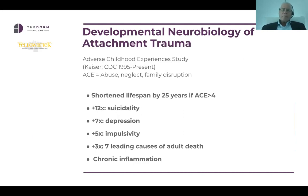You're likely to be familiar with the ACEs study. The ACEs study demonstrates, this is where they followed people for now 25 years, and they continue to follow them, people who've had attachment trauma in early childhood, and to the extent that you have an ACE score over 4, you are likely to die 25 years earlier than people who have had secure attachment in childhood. You're 12 times more suicidal, 7 times more likely to be depressed, 5 times more likely to be impulsive. And they are 3 times more likely to die from the 7 leading causes of medical deaths. We understand this most likely related to chronic inflammation that then activates whatever the genetic neurobiological vulnerabilities are for these individuals. So trauma and attachment has profound implications for our work.